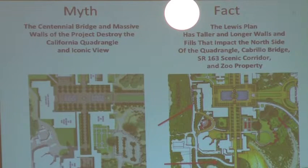Another myth, the Centennial Bridge and the massive walls of the project destroy the California quadrangle and the iconic view. A fact, the Lewis Plan has taller and longer walls and cuts and fills that impact the north side of the quadrangle, the Cabrillo Bridge, the scenic 163 corridor, and zoo property in this location. In fact, this roadway that's drawn here is 38 feet higher than the natural grade in that location, and it sits on the zoo lease. In fact, the road in this location is more than 50 feet higher than the natural grade.